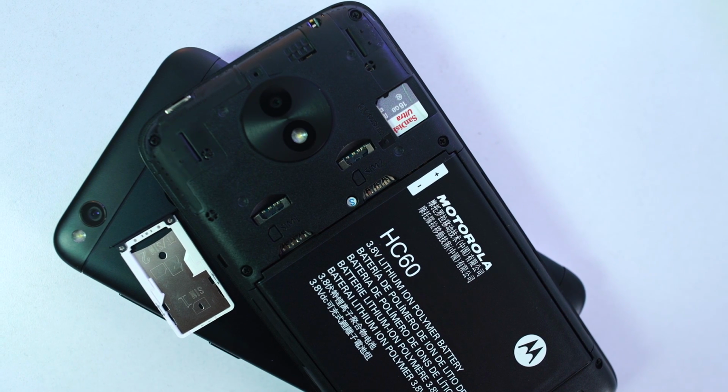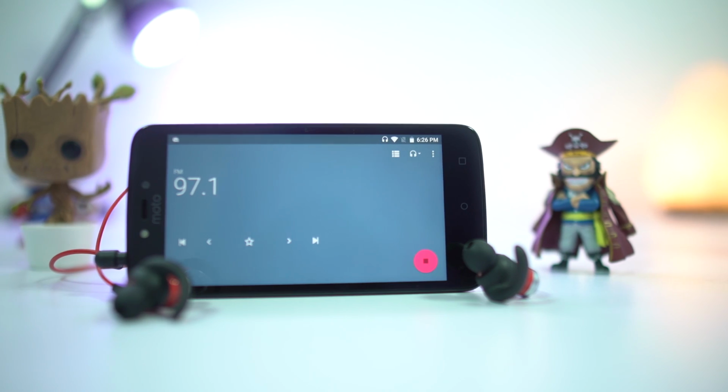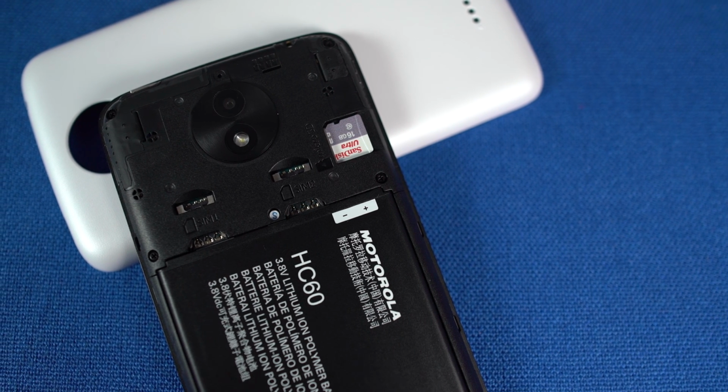Both the phones have dual SIM support with dual 4G and VoLTE works without any issues. Both the phones have FM radio and support SD card. And that's the only similarities between them.